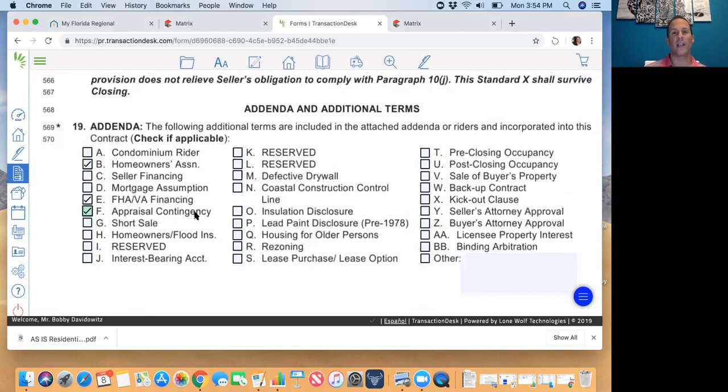The reason I say on a conventional loan and not an FHA and VA is because this FHA, VA, and financing addendum actually includes an appraisal contingency. So you don't need to have an extra document for that, okay? So for this one, since we're not doing an FHA loan, it's a conventional loan, we'll unclick that. Appraisal contingency, I'm cool with that. Let's assume it has a homeowners association.